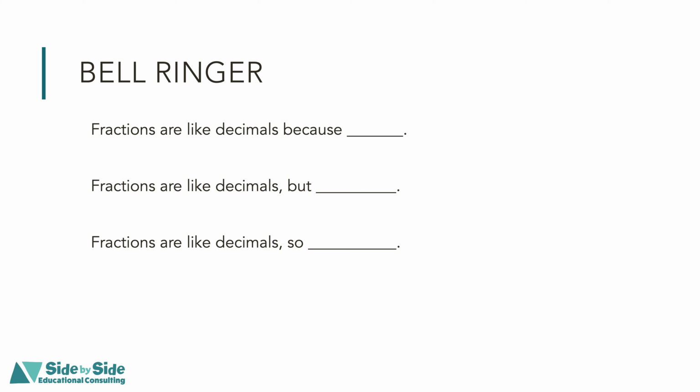So you can see students are having to complete the sentences based on what they've learned so far about fractions. So we have fractions are like decimals because. Fractions are like decimals but. And fractions are like decimals so. Remember, when we talk about fractions are like decimals because, kids are having to explain the thinking behind that. Fractions are like decimals but, when you have the but in there, that's having kids make a kind of like a U-turn and do a compare and contrast. And fractions are like decimals so is more of a cause and showing cause and effect sentence.